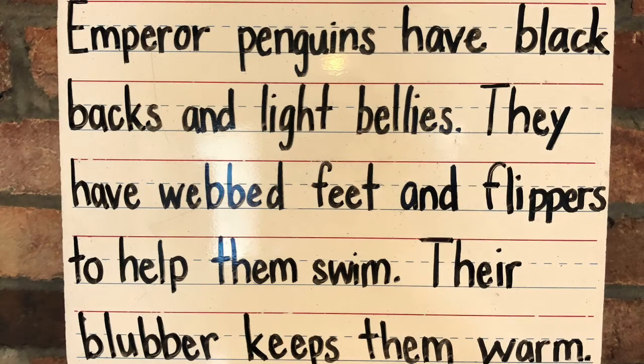Hopefully you were able to get some great ideas when we brainstormed together. Let's take a look at what I wrote for the penguin's body. I wrote about a penguin's body here. Let's read it together. Emperor penguins have black backs and light bellies. They have webbed feet and flippers to help them swim. Their blubber keeps them warm.